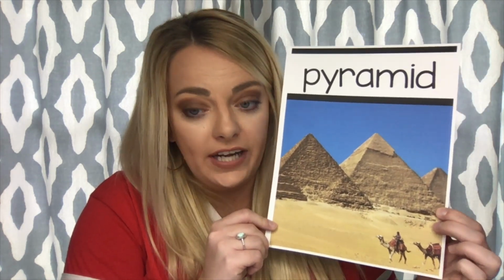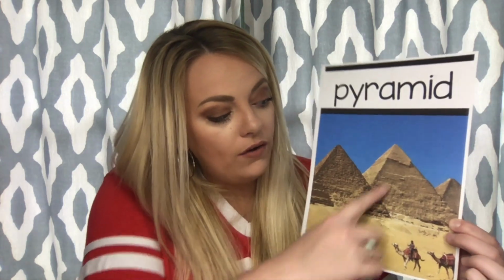When we were still at school, we talked about the desert. These pyramids look like they are in the hot, dry desert. And I also see some cool animals down here that have humps on their backs. Does anybody know what these are called? That's right. Good job. Those are camels. So this right here is called a pyramid.